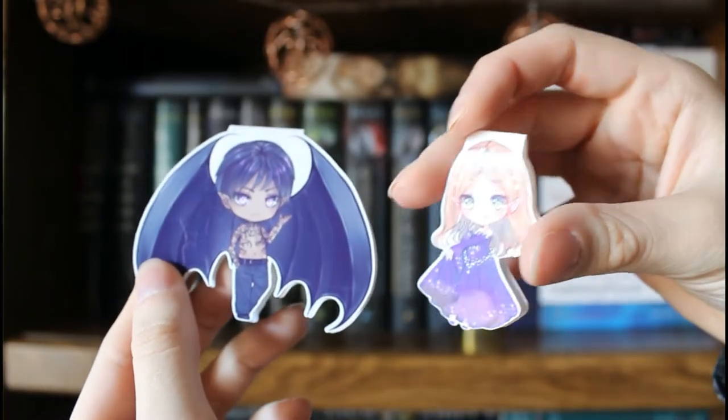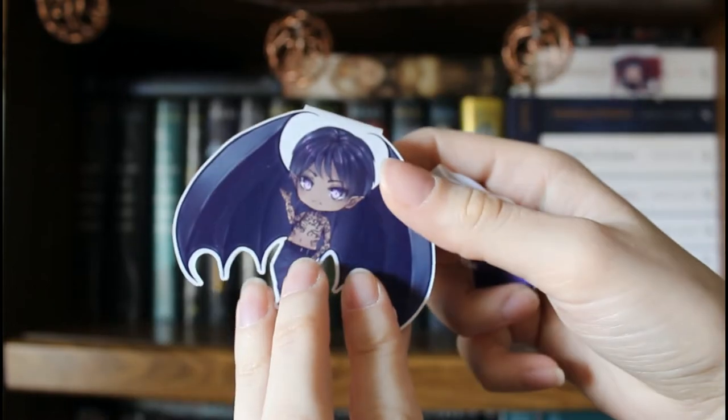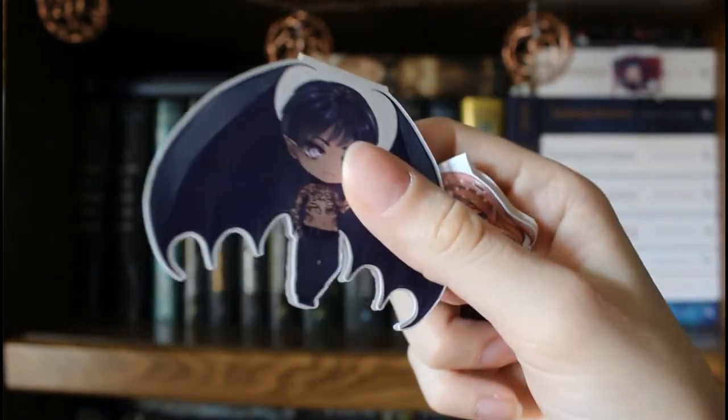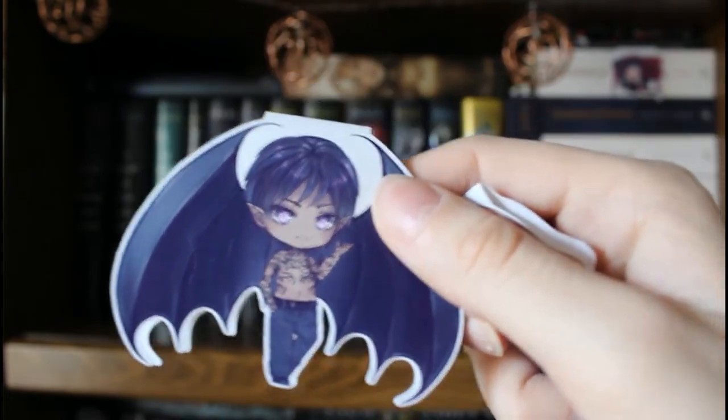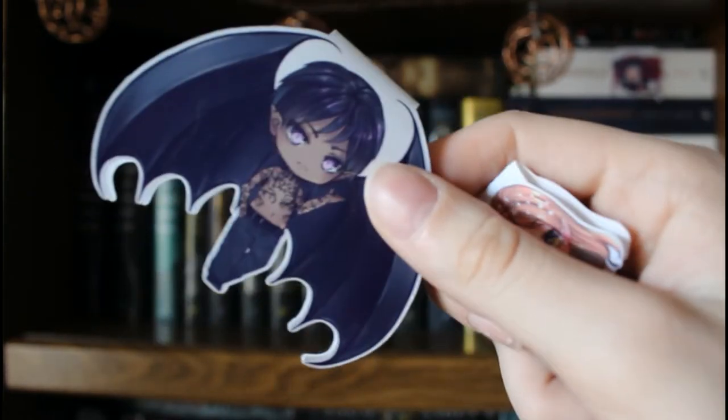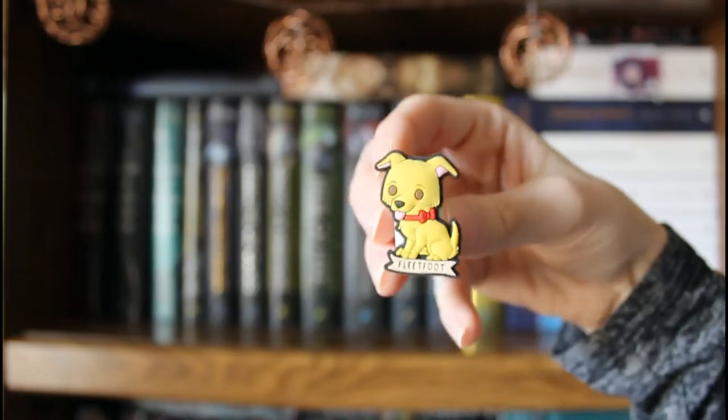I forgot who created these. Here we have Rhys and Pharaoh. This is from the Bear Co. something. I don't know. She changed her username, and now she doesn't create these. She's creating something else now. This was also from the bookish box.